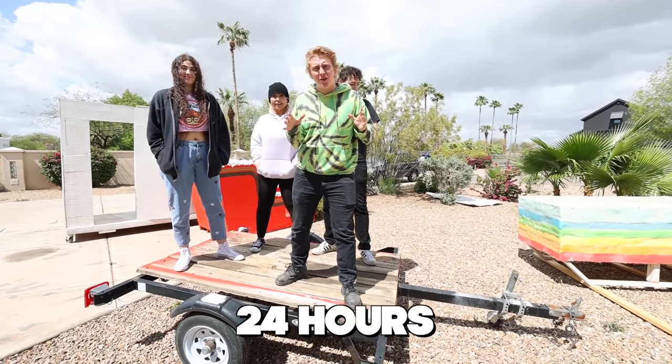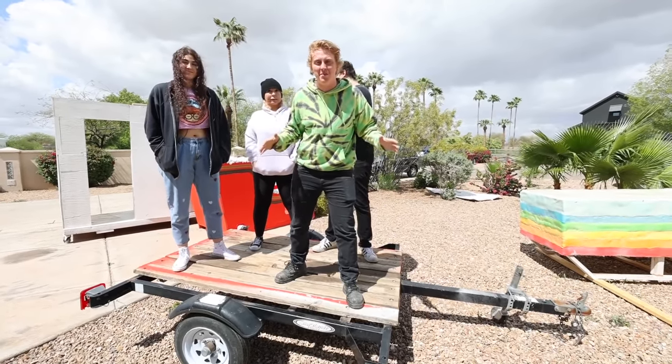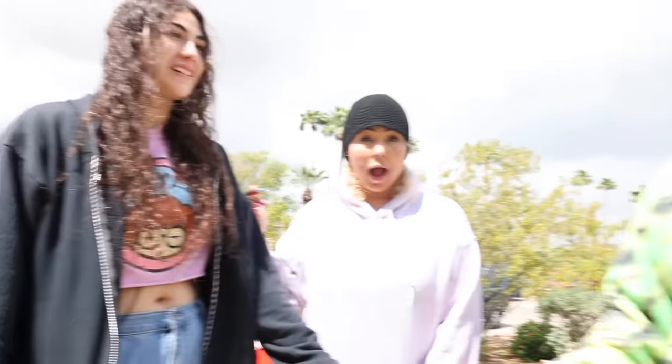In today's challenge, we have 24 hours to build the world's tiniest RV and 24 hours to live in it. So it better be good because we're going to be spending 24 hours in it. Wait, is this how small it's going to be? That's right. You're standing on where we're going to build it. What? We barely even fit on this now. How am I going to sleep?